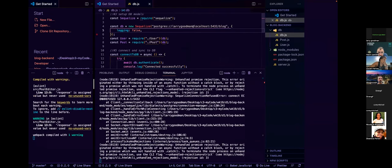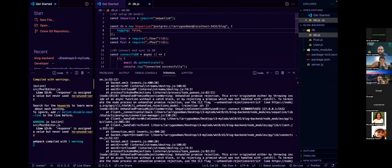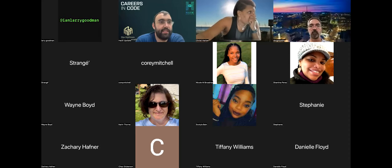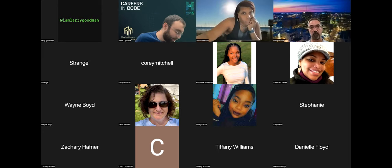Okay, so your 5432 is not running, which means it must be a problem with your Postgres. So go to the Postgres app. Whenever you see a 5432 error, it's usually that your Postgres server isn't running in the background, which happens when you reboot the computer or whatever. No, it's in the front end.